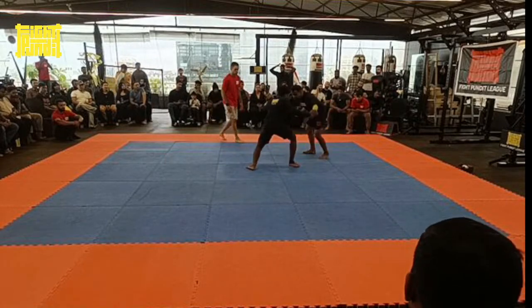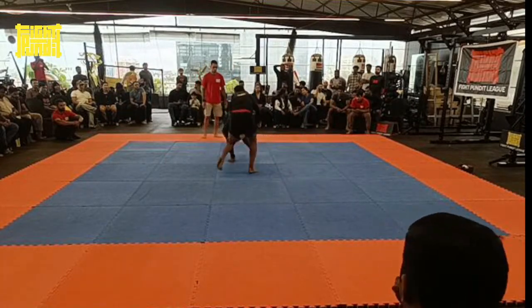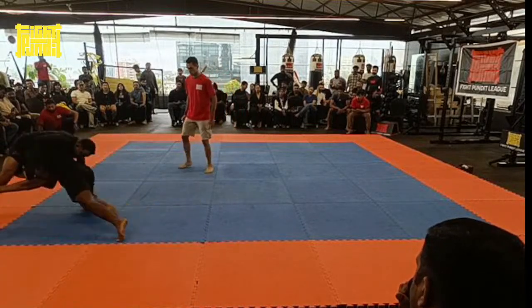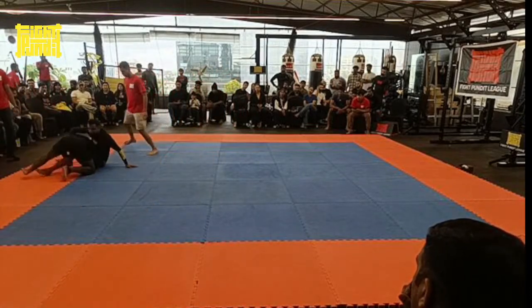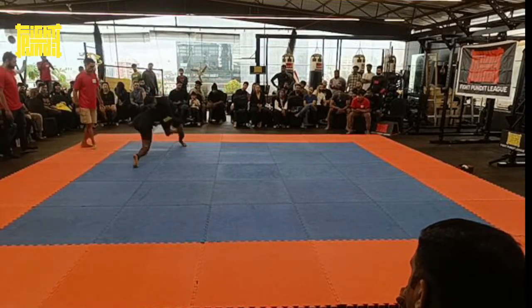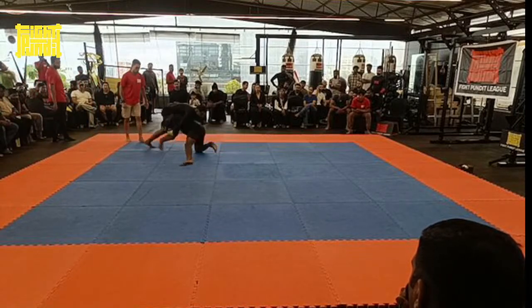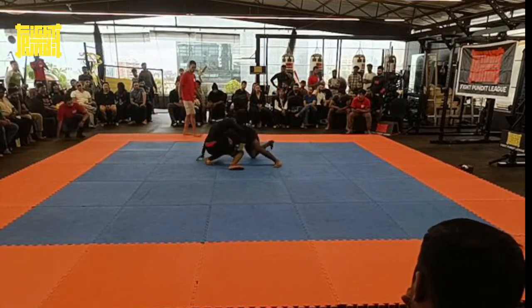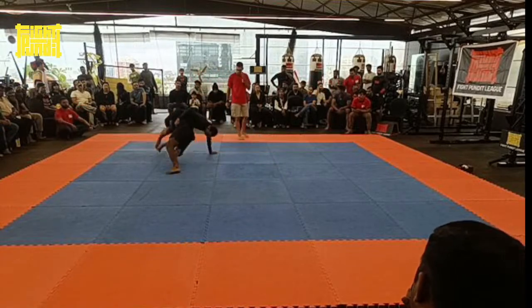Aman from Flamingo Jiu-Jitsu versus Bhuvan from Institute of Jiu-Jitsu. Bhuvan immediately going for a single leg takedown. Going out of bounds there. Coming back in. Continuous effort by Bhuvan to finish that takedown. Aman circling, keeping him active.